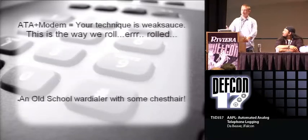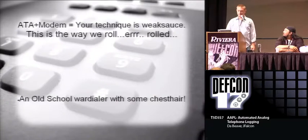So this was where another picture was supposed to be. Switch to the PDF? I don't know if it's supposed to be PDF or not, but we're just going to go ahead and go forward.